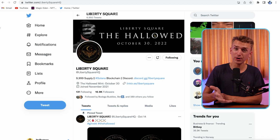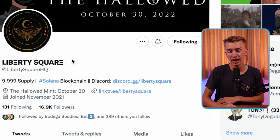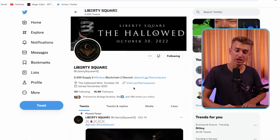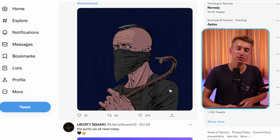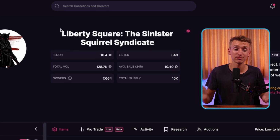But with that said, let's jump into this first project. Alright, now the first project that we have today is the new collection from Liberty Square, because they're coming out with the Hallowed collection on October 30th, which will be on Sunday. Now we don't really know a ton about this collection, unfortunately. We do know that the art style will be more PFP type like these ones, and obviously I'm pretty comfortable minting this collection just because I'm just betting on the team.